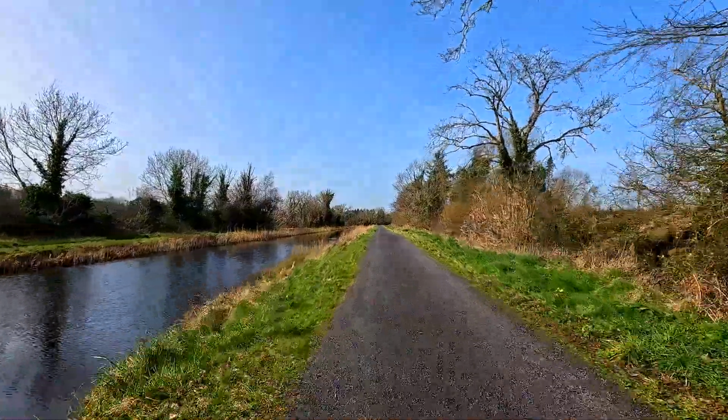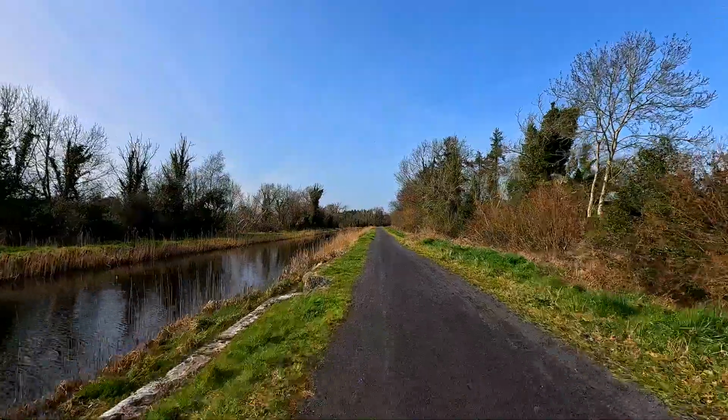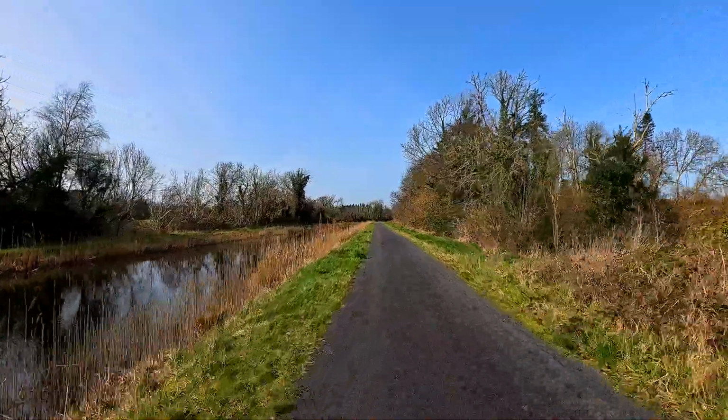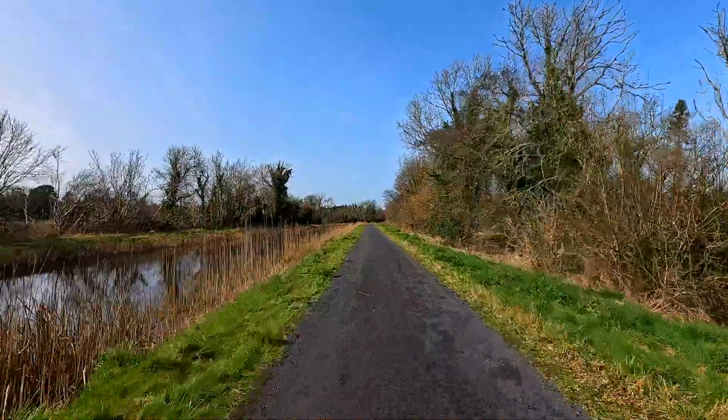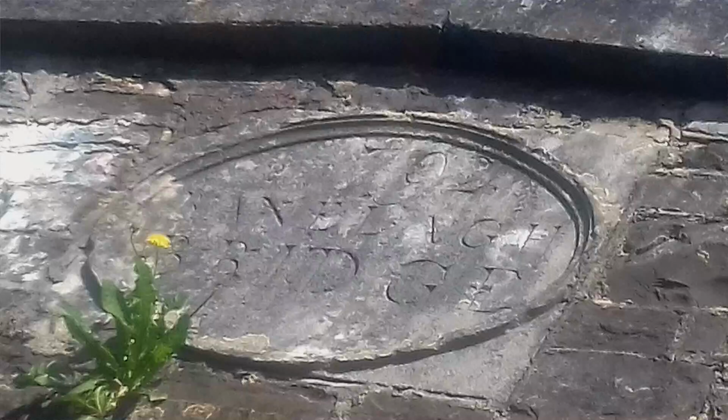Work on this massive project commenced in May 1790 at Cross Guns Bridge, Phibsborough, in a westerly direction towards Ashtown. This is commemorated in the plaque beneath the keystone of Ranelagh Bridge.